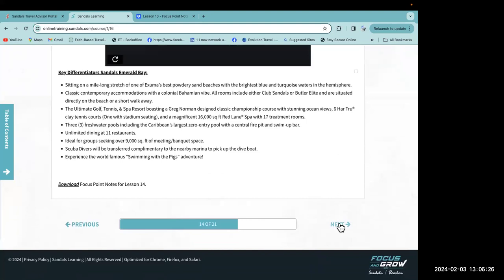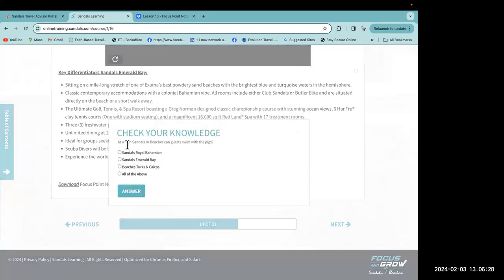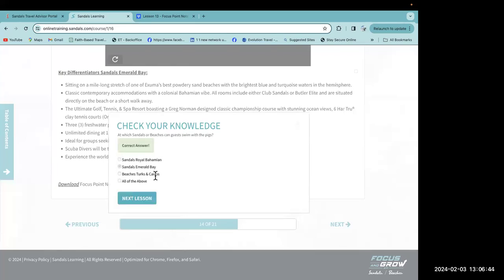You guys, here we go. What's our answer? Let's see. Check our knowledge. At which Sandals? Well, of course, it is right here at the Emerald Bay. Where can we swim with the pigs? Right here at the Emerald Bay. That's our question. Where can we swim with the pigs? And it is at the Emerald Bay Sandals Resort.